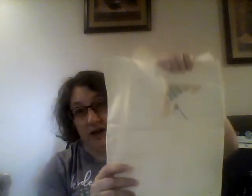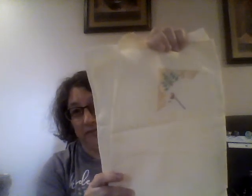Sometimes the 32 count doesn't bother me, and sometimes it does. This is one that does. I tried stitching on it, but oh my gosh, I just had the hardest time. So I don't know. It's pretty. I love how delicate it is on the 32 count. But for some reason, I just had a really, really hard time seeing it. So that may be a switch out.